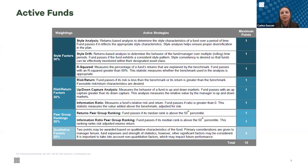Again, touching on what I just spoke about with that style purity, we want to make sure, using a returns-based style analysis, that our fund is plotting in the correct category. If it's a large cap value manager, it's staying true to its color and not drifting down into mid or small cap capitalization area or drifting to the other side of the quadrant to the growth-oriented section. So we want to make sure that it's pure in style and continues to do what its stated objective is.